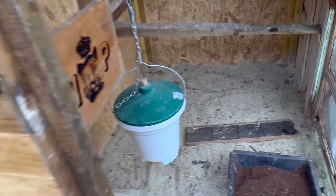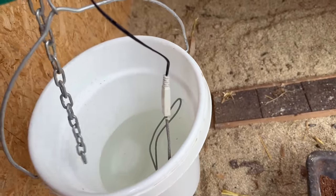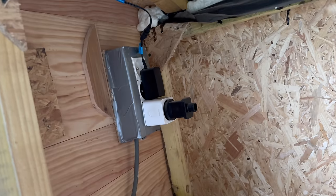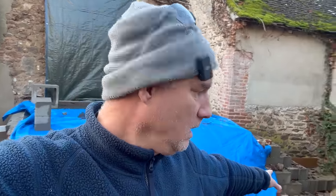I have a heating element that goes in their drinking water canister, and so I've now installed my electricity in the coop that is coming from the stairs there. Maybe you remember when I was building those blocks to form the base of the stairs to the roof terrace. I've quickly run electricity to the coop and made a junction box there, so we've got power in the coop once the power is connected in the house.